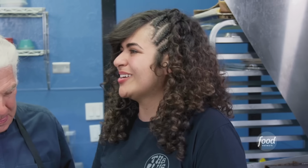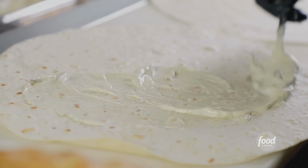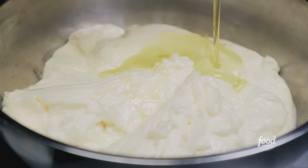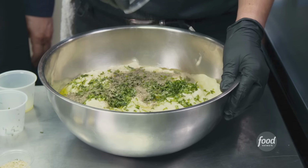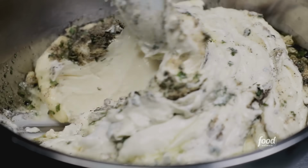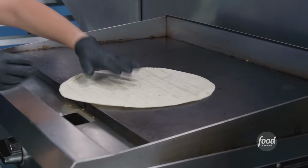The basil mayo that's gonna go on top of the tortilla. So we got the base mayonnaise, garlic oil, Thai basil. Maybe some pepper. Garlic salt. Fresh garlic. We're ready to put it together. Let's see it. Okay. The tortilla goes down.